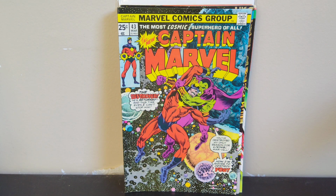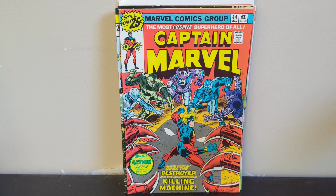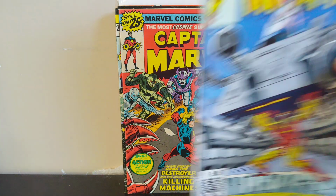But you get some weird stuff in these Captain Marvel ones, so they're just pretty entertaining. I found a nice run here up to 44, so I'm just trying to fill out this first volume as cheaply as possible. These aren't in great condition, but they're fun to read, and I was happy to find those for just $2 a piece.